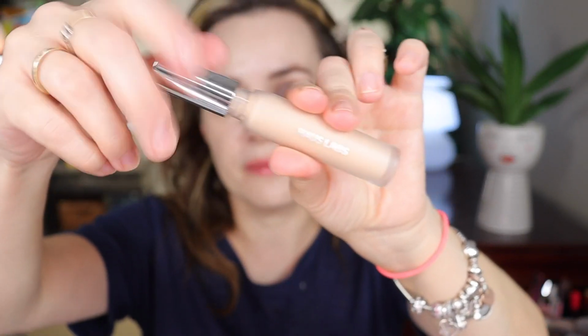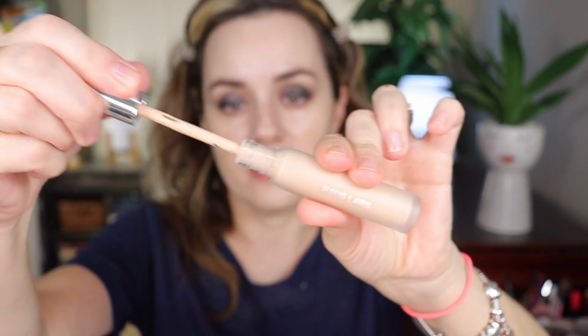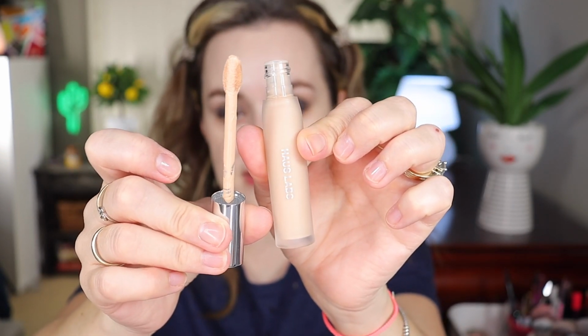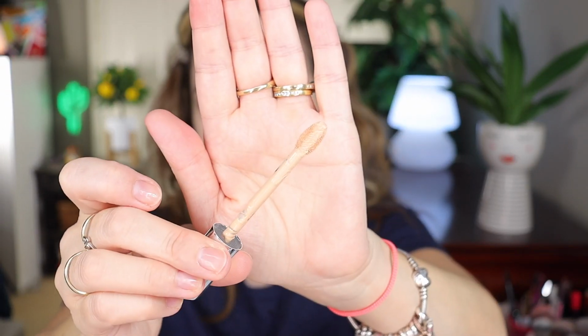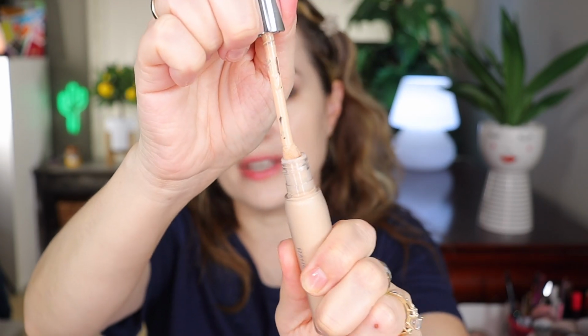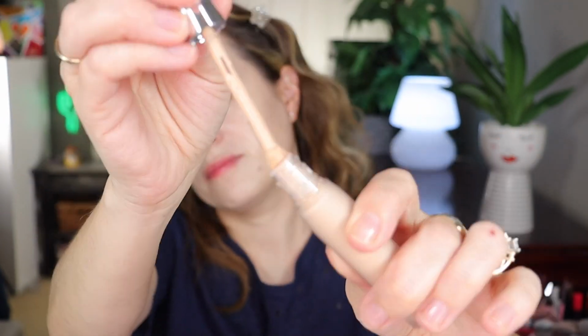So let's move on to this concealer. I love the frosted glass, and I'm gonna make sure to also compare it to some of my other concealers so you guys can see. The doe foot applicator is quite thick, and what I've noticed is that when I try to push it back into here, I really hope you guys can see this. You see how bendable this is? And I don't like that because I'm afraid it's gonna break.